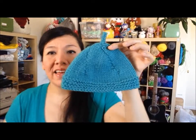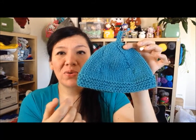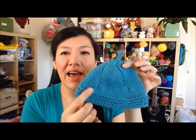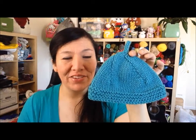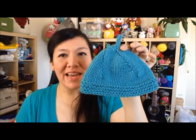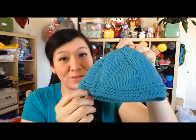In the bottom section, they make you do a little, what do you call it? Oh, like a little tab where you would add a button. Okay, but via the pattern, they have a little tab you add and then put a button on there, sort of like a design element. I don't know if you would actually unbutton and button it every time, but sort of like a design element. I didn't do that just because I wanted to finish it off as soon as possible.